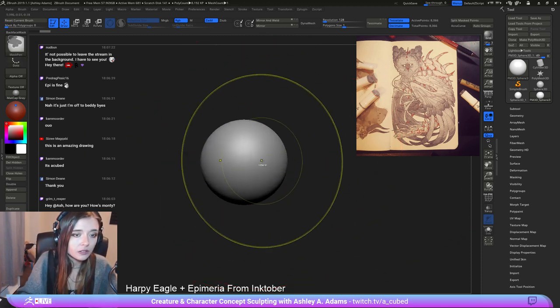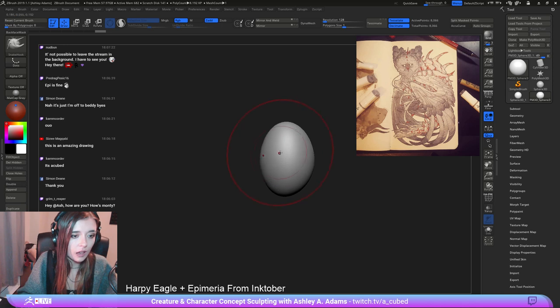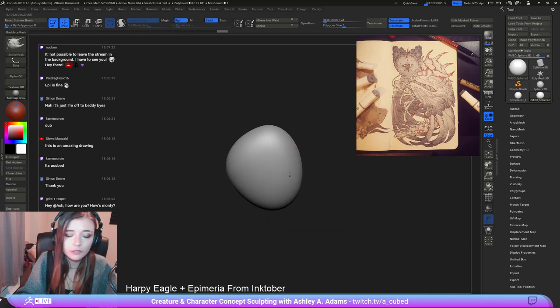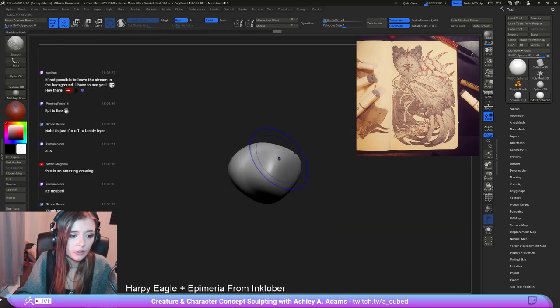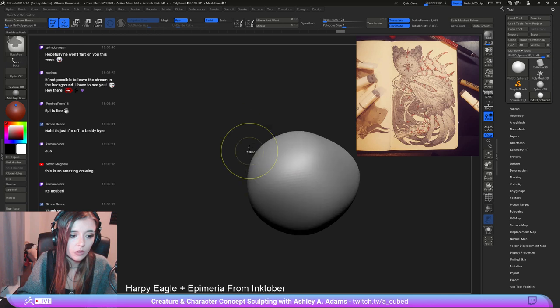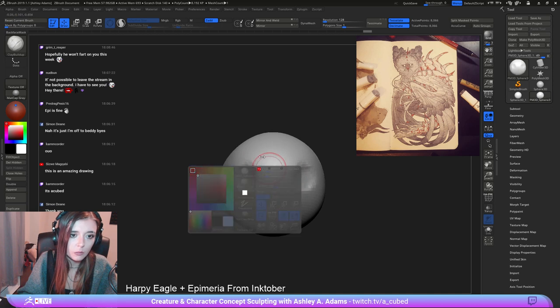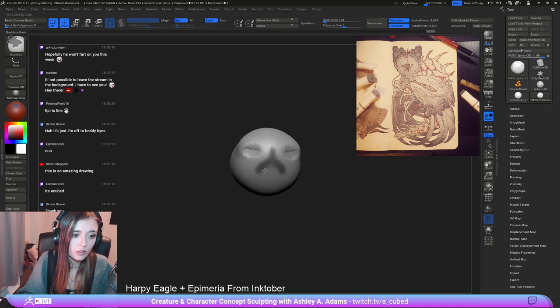Okay. So, I'm gonna start off with the head, which I definitely made more eagle-like. It's more just kind of trying to like map out really quick. And then here, set.